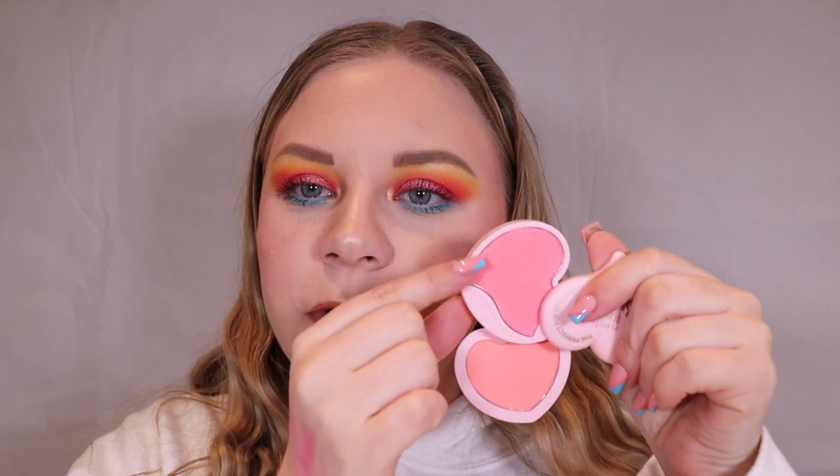The only thing I don't like about these is that it doesn't have the shade name on it, so I have to open them up to see what duo this is. But in terms of the actual formula and the shades of this blush duo, absolutely beautiful. I love it so much. I probably reach for the pinky one a bit more because I am more of a pink blush lover. I have got this on today on top of a liquidy blush situation. But I'm just literally so obsessed with this duo.